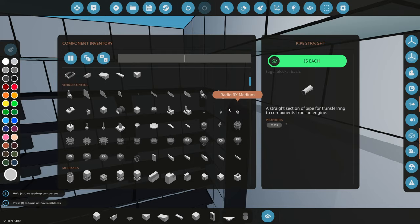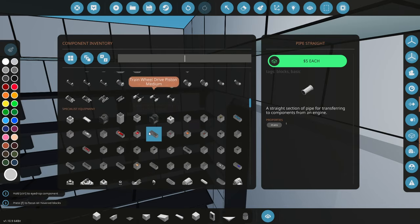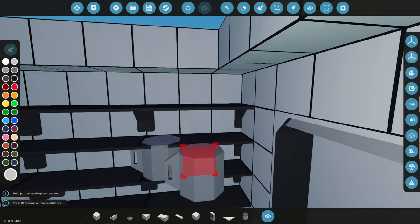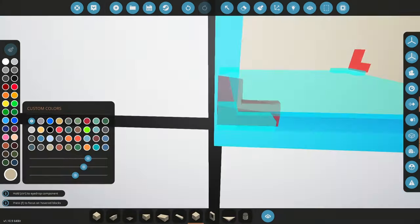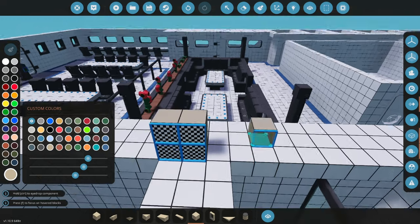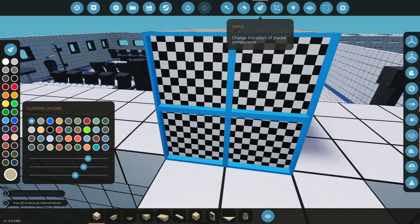Where is the decorations DLC? We need more decorative pieces. The hard point kind of looks like a mug, but why would you have a mug in here? I don't know. Well, we've got shelving, but nothing to put on it exactly. So I've got this space to fill, which I'm going to fill with boxes of this color.